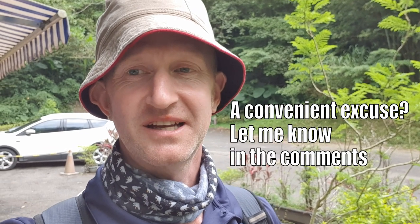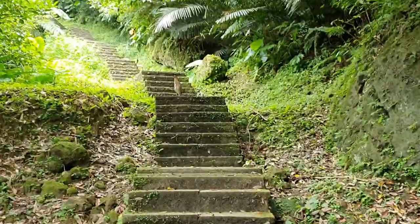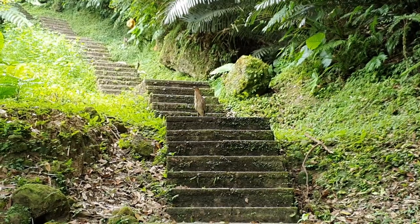Now, I'm having to do this one solo, because Hugo left his hiking poles at the last trail, so he's having to drive back to pick them up. So I'm gonna just blast through this hike, and hopefully by the time he gets back I'll be waiting for him. Ooh, there's a giant bird here on the path.